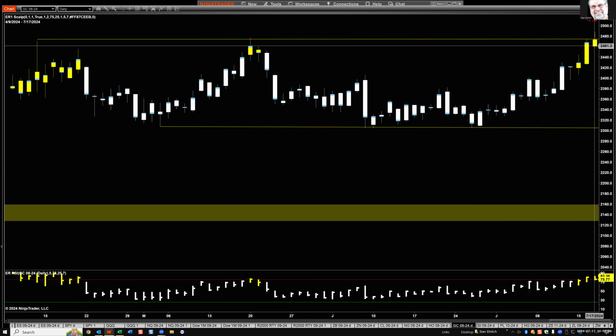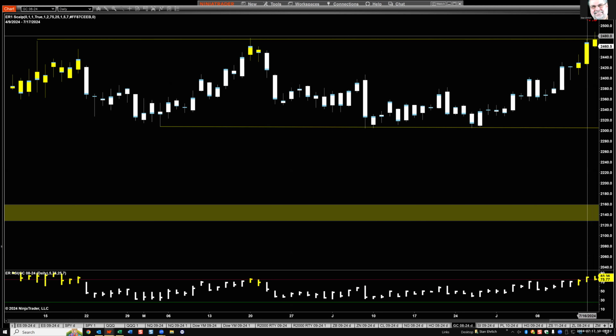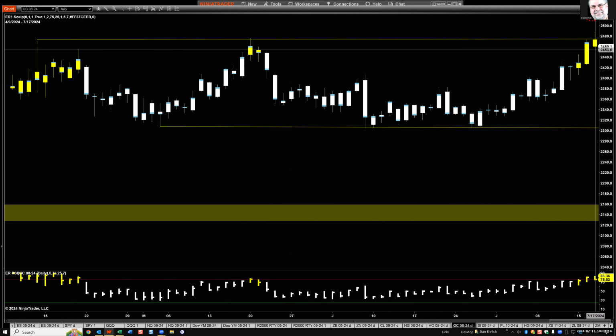Now, it's not a reversal of any particular consequence. All I can say is I've seen many of these where you'd make a new high for the trend, and all of a sudden it would flip-flop and close badly, and then that would start a downside swing. I think we may be looking exactly at that right now.